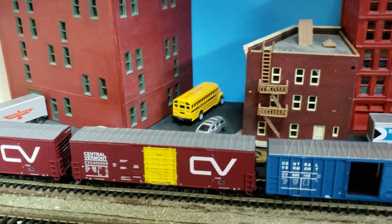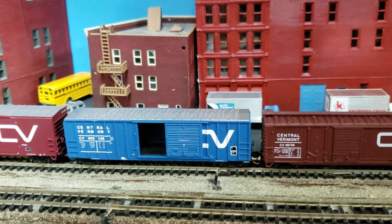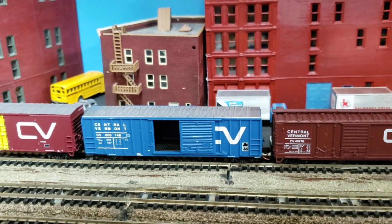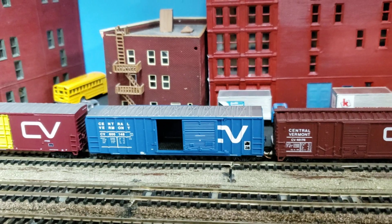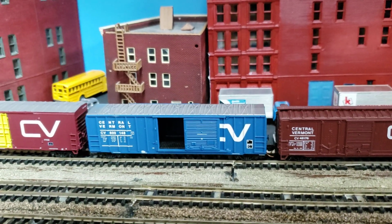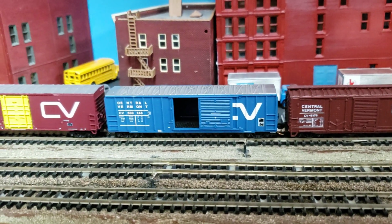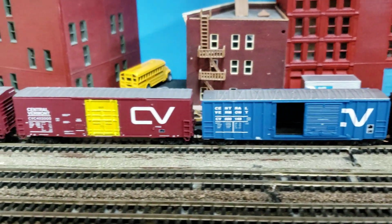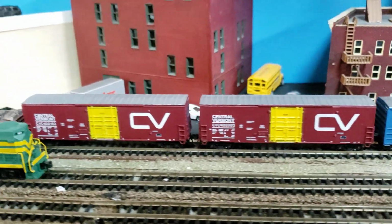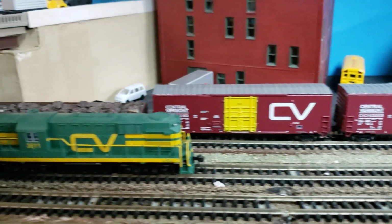Okay, and this boxcar here with a posable door is a Microtrains line car. Some of them have posable doors. I would suggest that if you have a model railroad, get one or two of these just to add a little bit of interest, because most of these newsprint cars or whatever have the doors already molded on and closed.